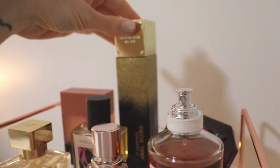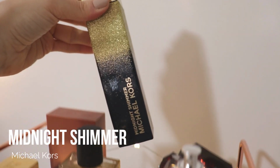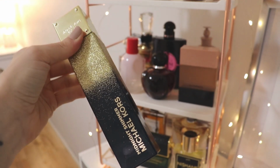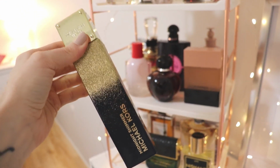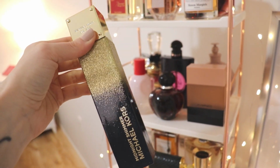Beside that one, we have Michael Kors Midnight Shimmer. This is a really beautiful woody vanilla scent. It's one of my favorite vanillas, actually. I always rave about this in my videos because I get so many compliments when I wear this one, and it's just a really easy grab and go vanilla perfume. So I highly recommend that one if you haven't checked it out.